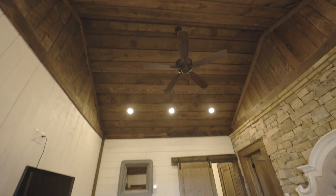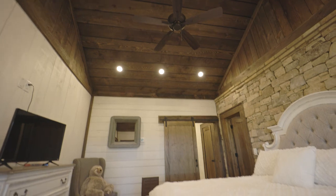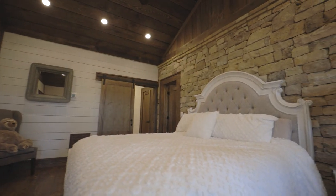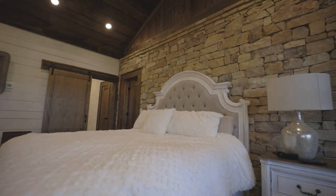So Keith, are we going into the master, right? Yes, let's go to the master bedroom. There's your accent stacked stone. I'm doing those a lot. They've just become so popular, and add quite the detail to our master bedrooms.